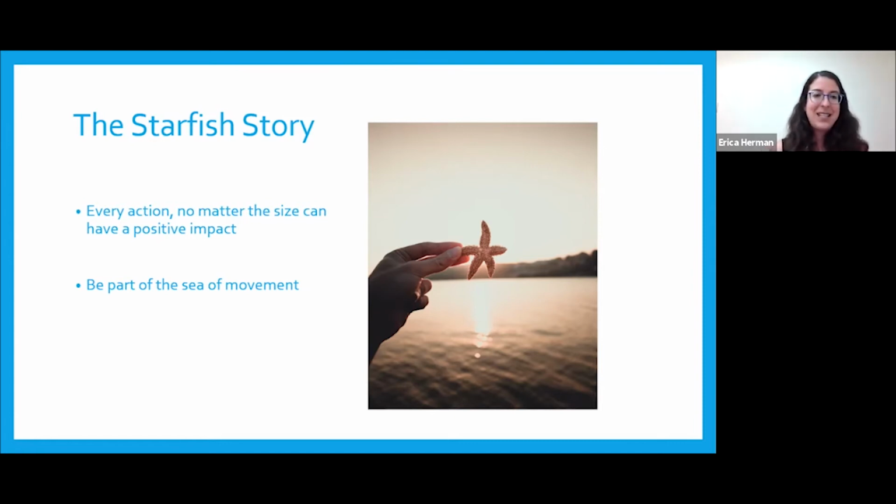So this is basically to say that every action, no matter what the size, can really have a positive impact. This is really like a community effort that also has high quality positive impacts on your household, on your business. So be part of the Sea of Movement, or in our case, because we're in the Finger Lakes, be part of the Lake of Movement, I guess, to say in other words.